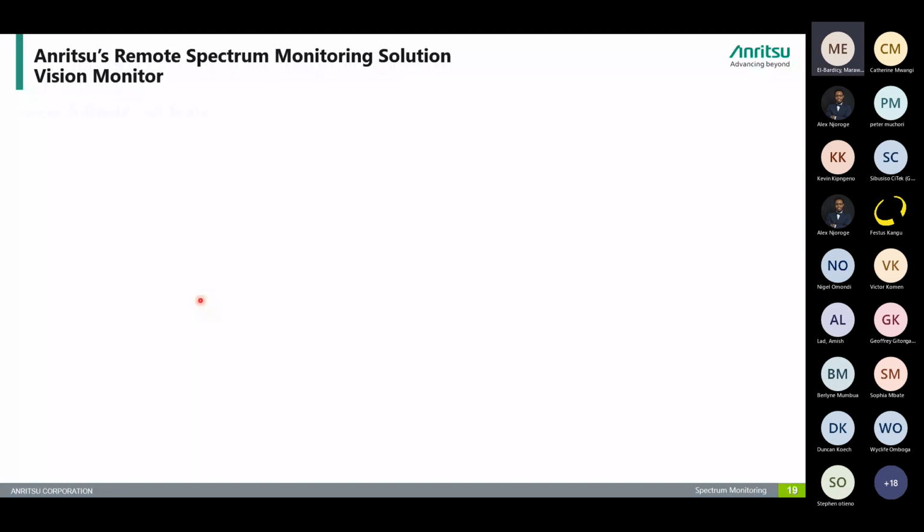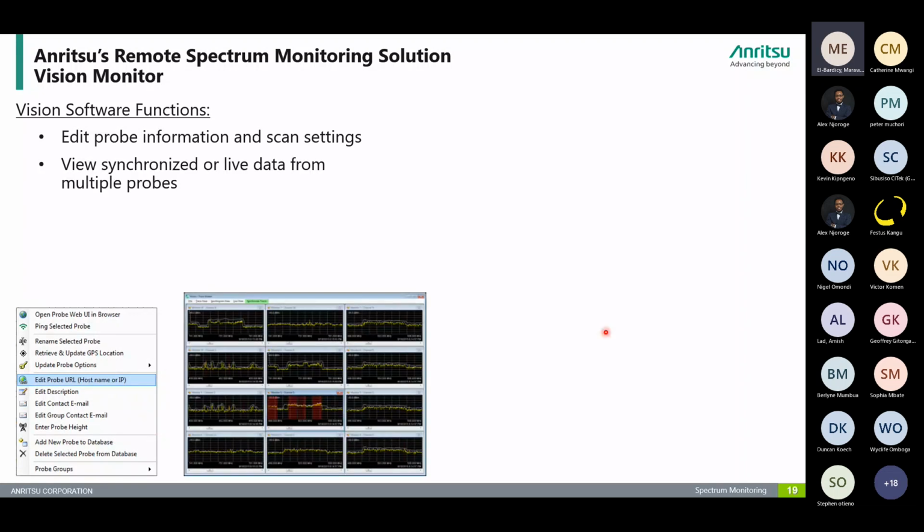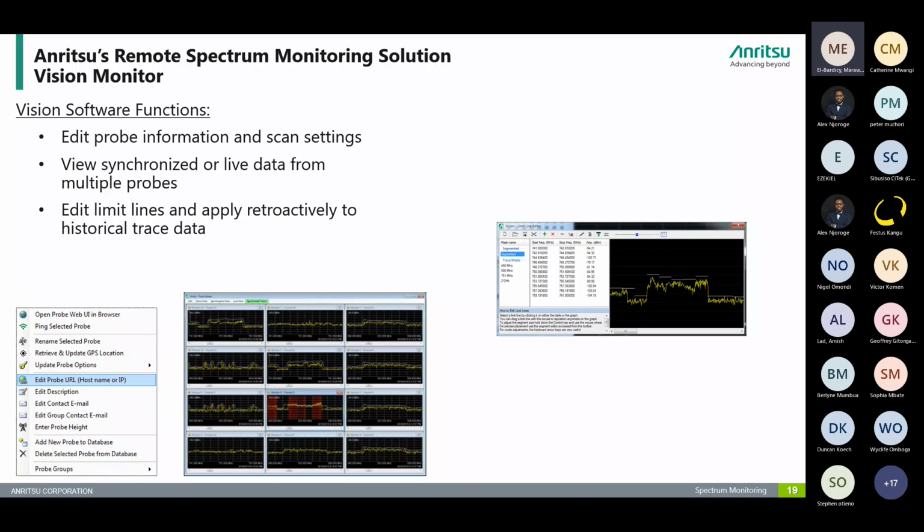Some of the functions of this software include editing probe information and scan settings. You can look at live data from multiple probes. You can add limit lines and apply historical data to see how the behavior changes over time for each of the channels.